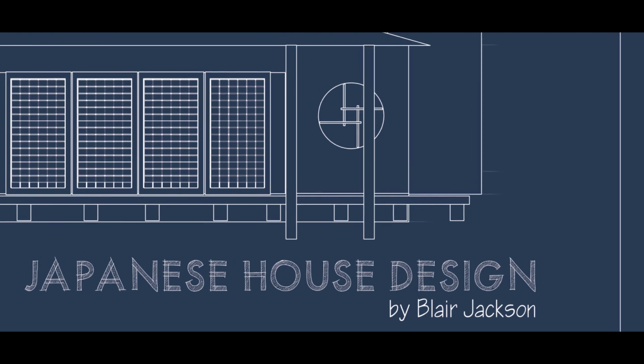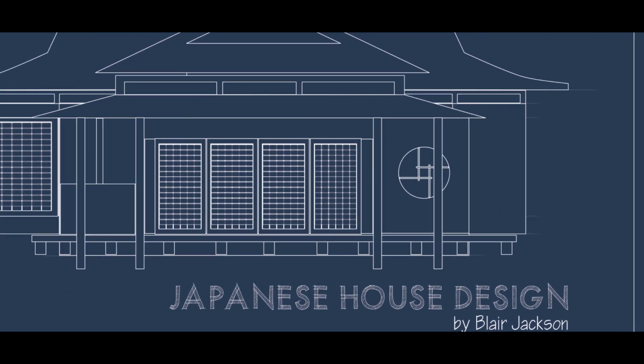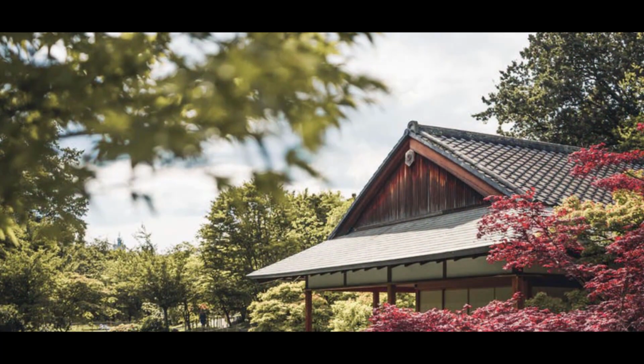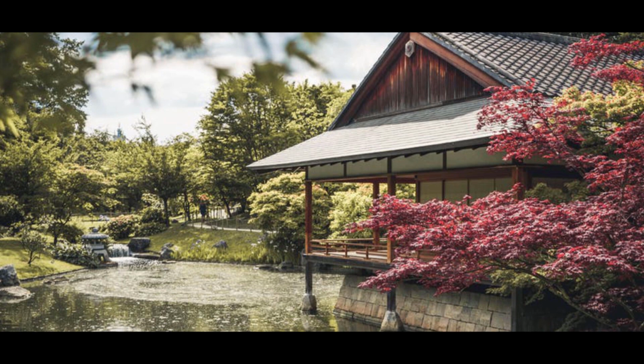Ten years ago, I wanted to build a Japanese-style house in my home country. I was collecting so many seeds of Japanese ornamental trees and literally had thousands of seedlings growing in pots. Trees are expensive, especially when you plan on turning an acre into a large Japanese garden.